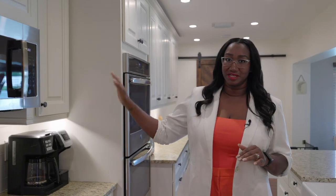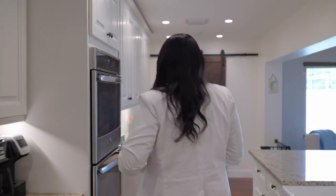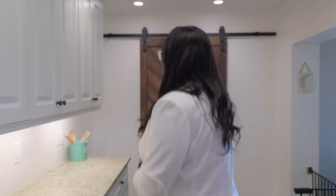And not only are they tucked behind the cabinets, but the cabinets really complement blah, blah, blah. La, la, la.